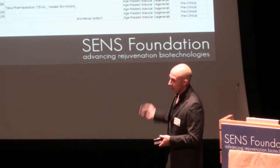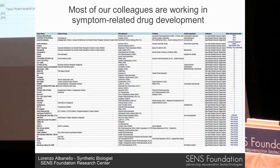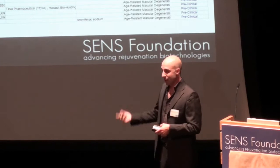A lot of our colleagues are trying to find strategies and therapies against this disease. The interesting thing is that most of them are, first of all, focused on the wet form because it's a little bit more severe, and they're mainly trying to do that using antibodies against VEGF, stopping the formation of new vessels. Some are using anti-inflammation drugs. The ones that we like more at SENS Foundation are the ones that have a regenerative approach and try to use stem cells. We share that idea. We're trying to eradicate the root of the problem instead of just hunting the symptom.